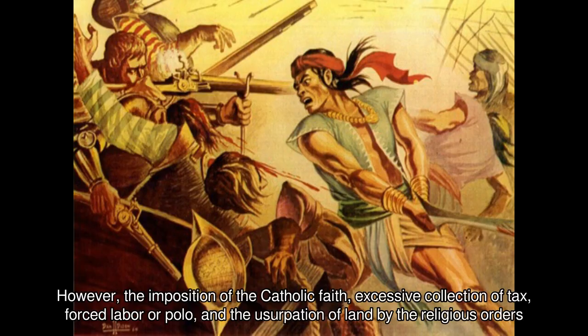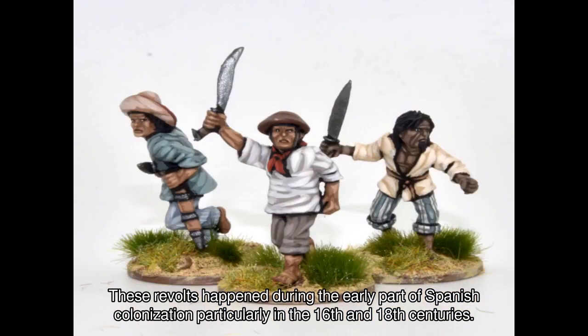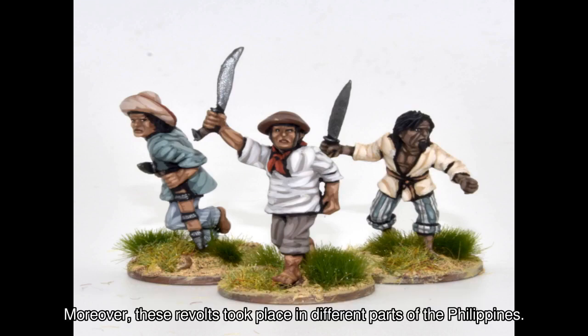However, the imposition of the Catholic faith, excessive collection of tax, forced labor or polo, and the usurpation of land by the religious orders triggered reactions from the Filipinos, which came in the form of revolts. These revolts happened during the early part of Spanish colonization, particularly in the 16th and 18th centuries. Moreover, these revolts took place in different parts of the Philippines.